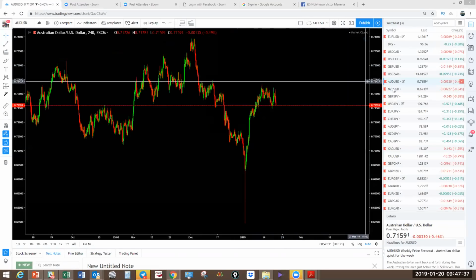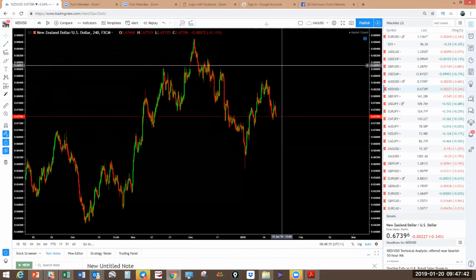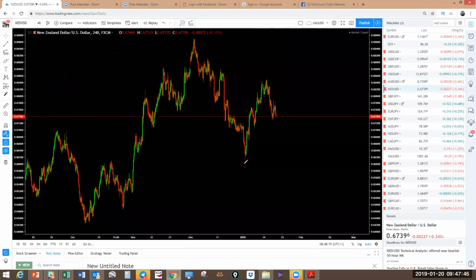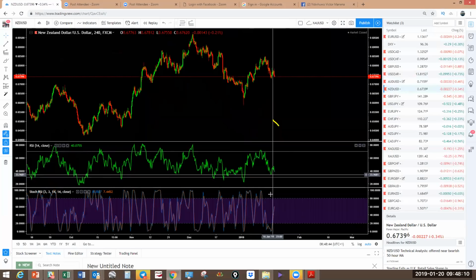That's Audi US dollar, New Zealand similar to Audi. We've made this move to the upside. We are pulling back. This could even pull back up to around the 61 here. Let's see what happens here. It looks like a pulsing move, like an ABC move. Let's see if we get to ABC, if we're going to push higher. But for now, we're still coming down. Let's wait for reversal confirmations. We're going to look at this to confirm the reversal.